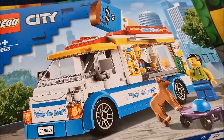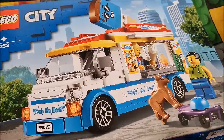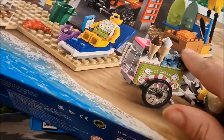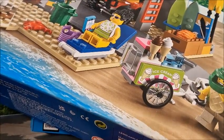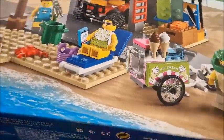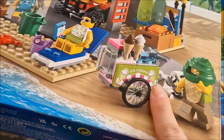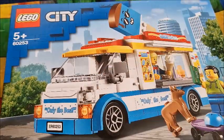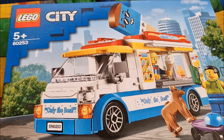So I'm thinking I'm going to put this on my park, like fair park thing, or the beach. I'm not quite decided yet, because obviously we did get the ice cream cart. Oh, sorry about that. Yeah, we did get the ice cream cart with the beach. So I might put the little ice cream cart in the park, because that's smaller, and then maybe put the ice cream van in the beach. Anyway, I don't know how it's going to go, but that's where it's exciting and fun because you get to plan out what you're doing.